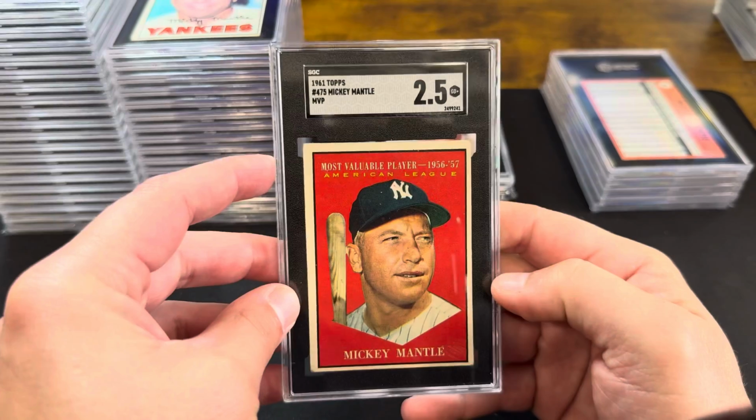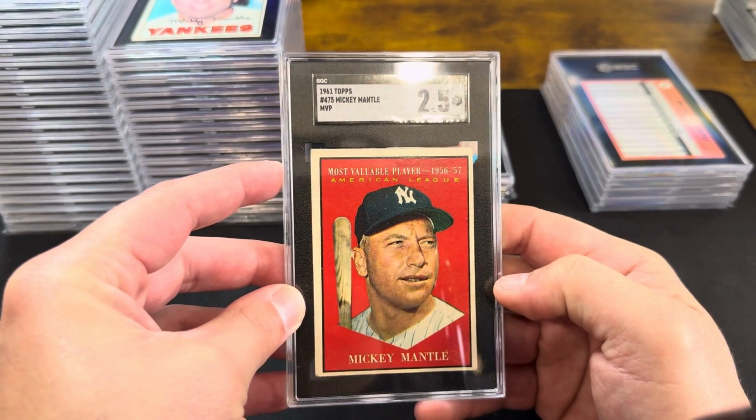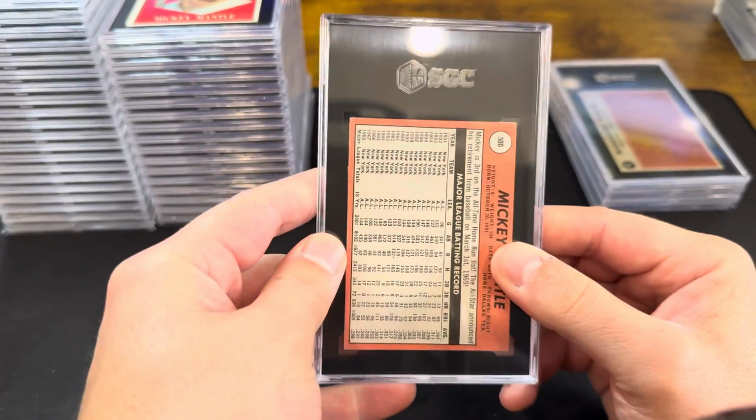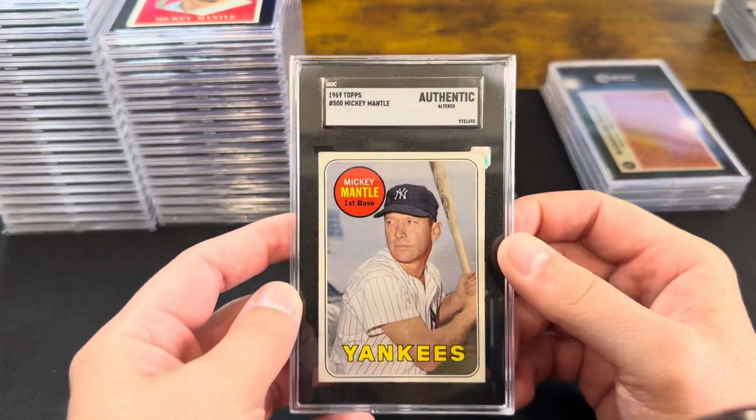Another Mantle here, 2.5 from 61 Topps. The All-Star. Or MVP. '69 Mantle. Another authentic altered here.